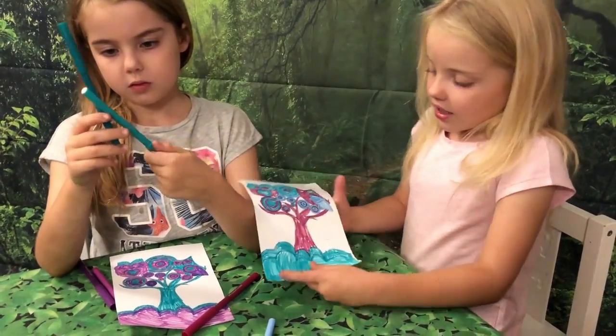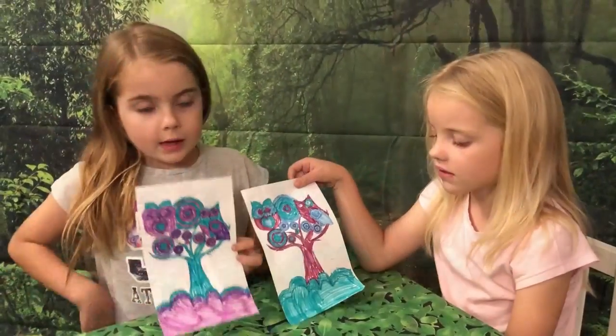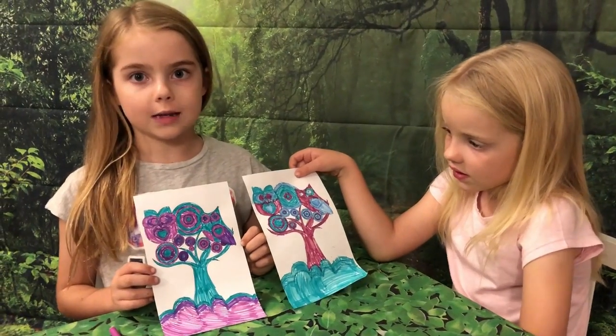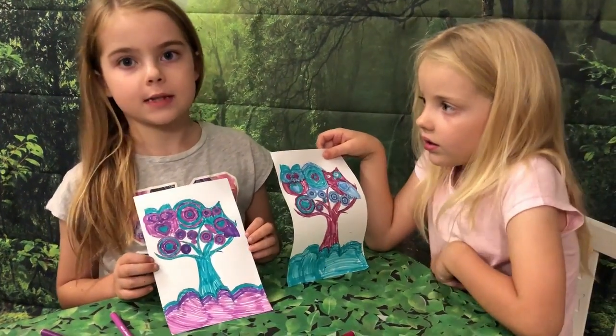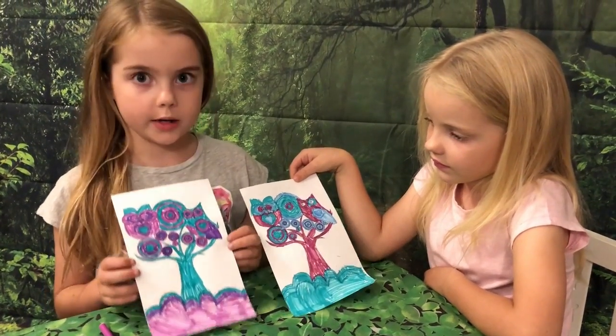I think mine looks great. Here are our finished drawings, and I really hope all of you guys out there really like them. Some of my colours are very similar, and Beatrice's turned out good, and also mine did.